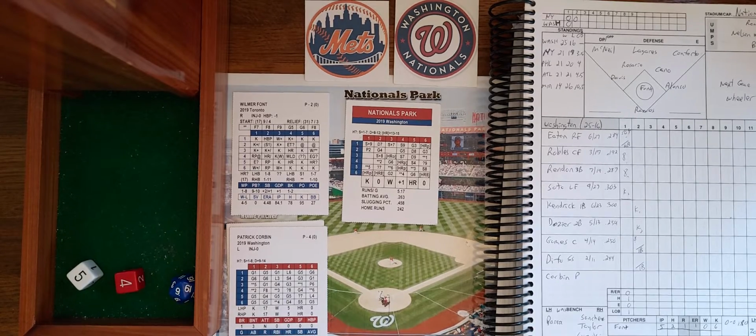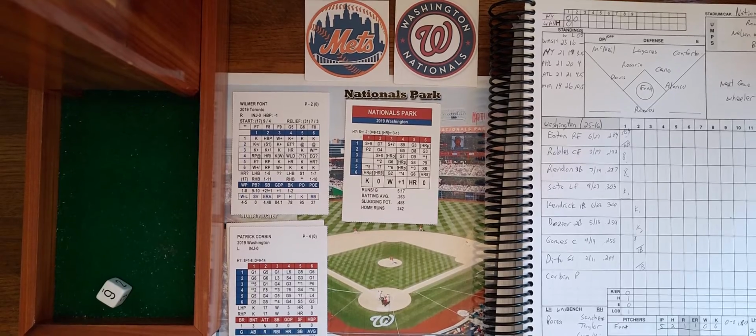4-5, that's a ground ball to third. Range check on J.D. Davis. And J.D. Davis, range at third is a 3. So 1-3, he will get to this. 4, 5, or 6, it gets by him for a hit. And it gets by him for a hit.